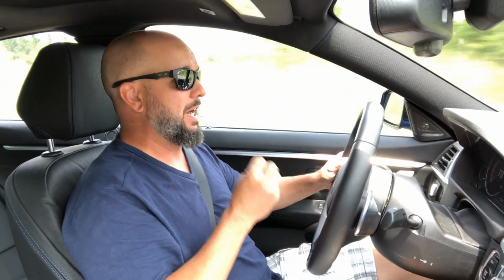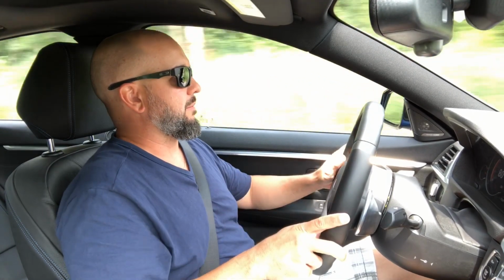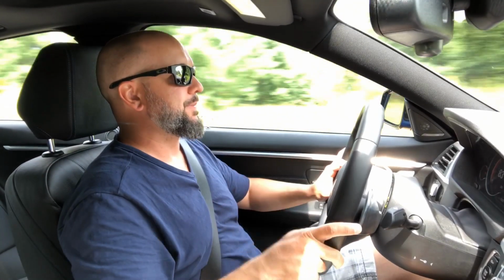So overall, good drive, but steering keeps popping up. It's like a blip on the radar. There's something wrong. And then in the straight line, everything's fine until you have to dial it in and go on your way. Well, it's a great car, but for the money, I don't know.